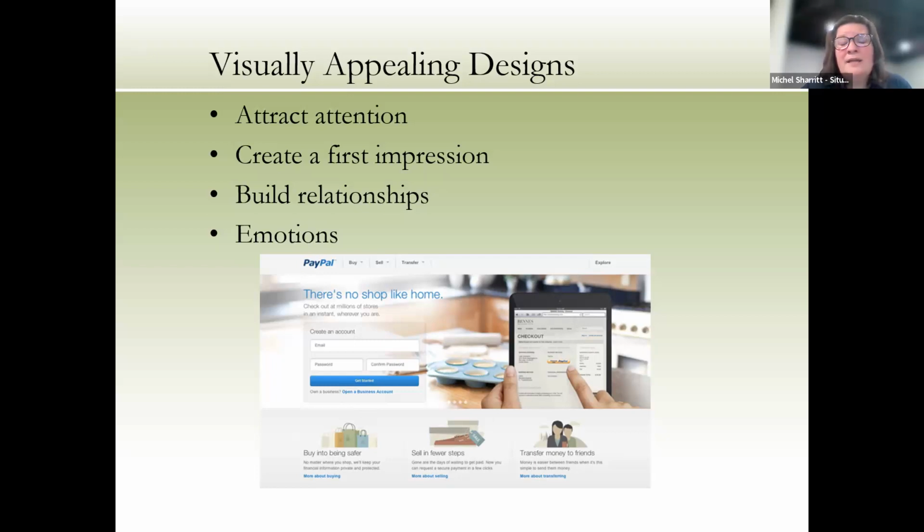Usually we go to networking events or we're handing out our business card. And so right away we go back to our office, we type in that URL and we pull up your website. So it is our first impression of you. We want to build good relationships online. We want to convey trust. And that's an emotion that needs to come through your website as well.